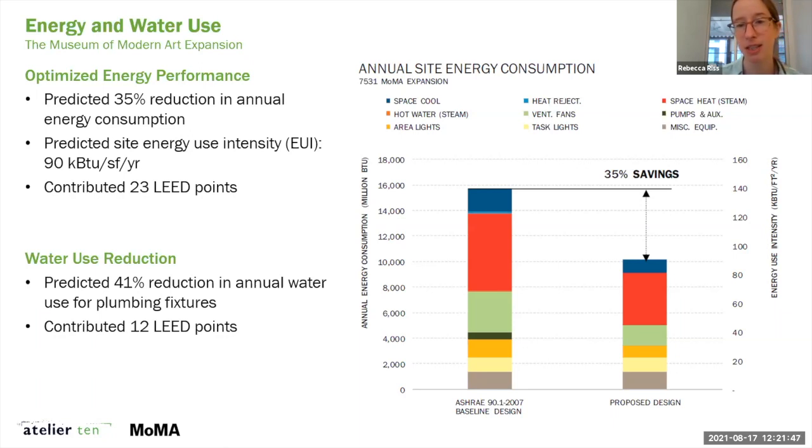We also achieved reductions in fan energy with high efficiency variable speed fans, and the lighting design is 100% LED. That paired with automatic lighting controls in the regularly occupied spaces helped to contribute to lighting energy reductions as well. And then lastly, domestic hot water was reduced by installing low flow fixtures.